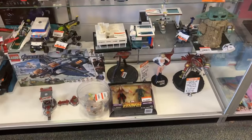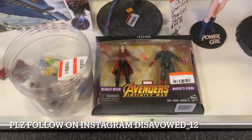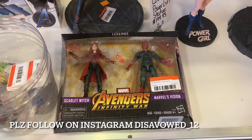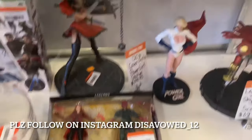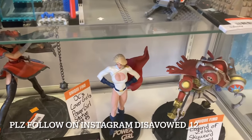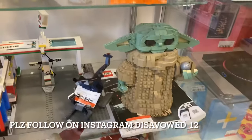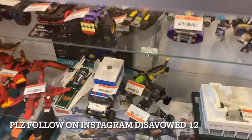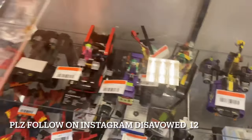Let's go. So this particular location tends to have actually some pretty good stuff back behind. So I haven't seen that two-pack in a long time. I got it at GameStop cheap on a clearance sale. I got the Power Girl in the back there. Some more statues. Got a Lego Yoda. Some other Lego stuff going on. But yeah, we'll look around and see what's in the cases here. So they tend to have some pretty cool stuff.